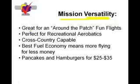But our fleet of aircraft, as far as mission goes, it's great for an around-the-patch fun flight. And this is about 95% of the flying that I do. I have a limited amount of time with all the things on our plate, which I'll be touching on a little later, and I love to fly. So to me, by combining those two things, I get about a half an hour around the patch, maybe an hour if I go out for a long lunch, and I'm smiling from ear to ear every second I'm flying the Sonex.